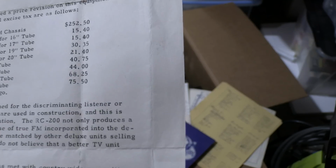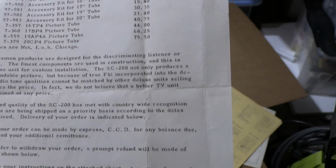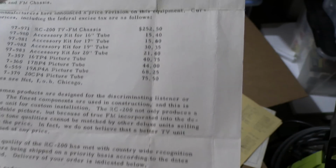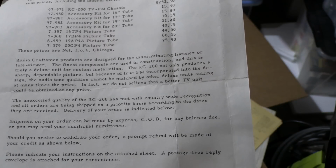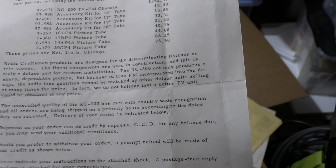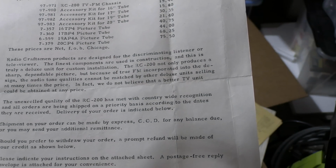Might have been extra. Yeah, so here were the prices for the picture tube. So there's the 20-inch, a 20CP4. I hope it doesn't need that, because I don't have one, and the museum has one. It's funny because somebody just asked me about it, and I commented, oh, the museum has one used one in stock. It certainly is not a 19AP4. That's a gigantic round metal cone. But could it be a 16TP4? Maybe. That would be an early 16-inch rectangular.